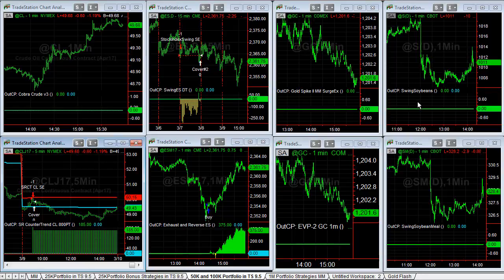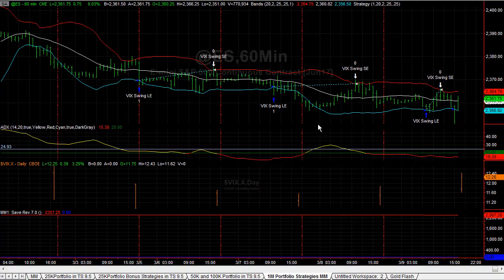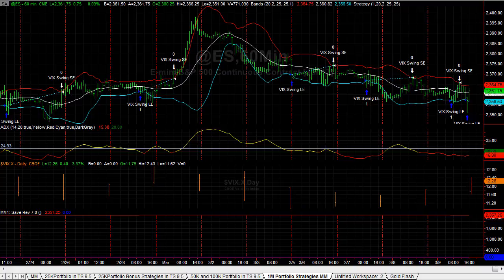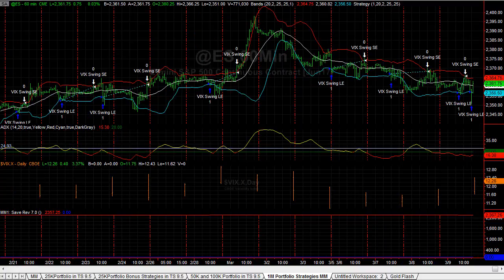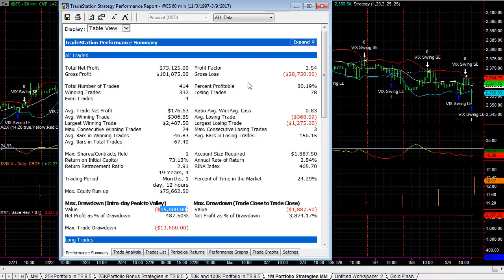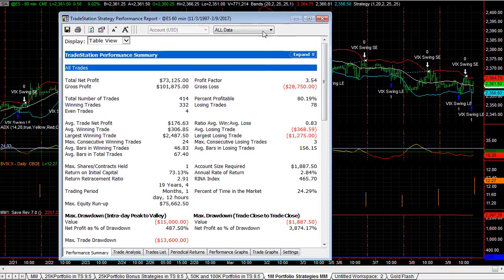And what else? One of the strategies I want to show you is VIX Swing. This is a strategy that comes with the money management algorithms, and it does an amazing job in this low volatility environment, just buying these dips. It's a swing trade strategy. You have to hold trades overnight, and this version does not have a stop loss, but you can manage that with the money management algorithms. That's why it comes with the money management algorithms.